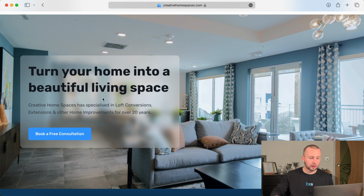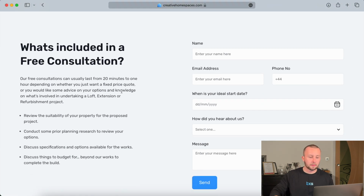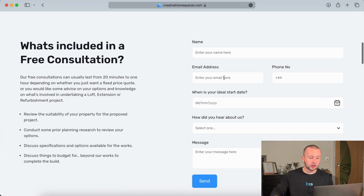Then we move on to the main heading of the whole website. Turn your beautiful home into a beautiful living space. Straight away, the person that's clicked on this website understands that this is a home renovation company. They help with all of this different stuff, and then when we go down to the services, you'll be able to see what I mean by that. Again, we have a clear call to action straight away. So if they click on it, they get taken down to the form. And that is what you want to spread around the website. As you can see, there's one here. There's one here. You keep on going down, and then you have the form.